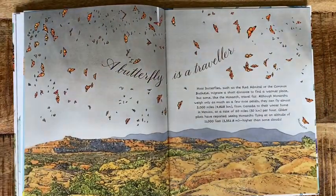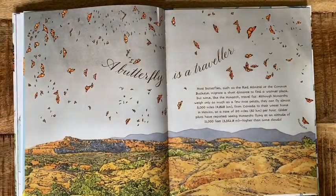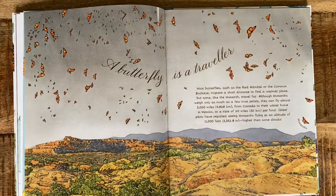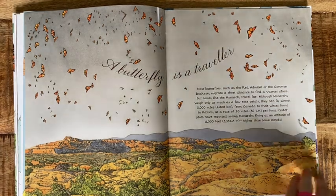A butterfly is a traveler. And this is the part where it talks about butterflies in winter, kind of like what you're reading today. Most butterflies, such as the red admiral or the common buckeye, migrate a short distance to find a warmer place. But some, like the monarch, travel far. Although monarchs weigh only as much as a few rose petals, they can fly almost 3,000 miles from Canada to their winter home in Mexico at a rate of 20 miles per hour. Glider pilots have reported seeing monarchs flying at an altitude of 11,000 feet, higher than some clouds.